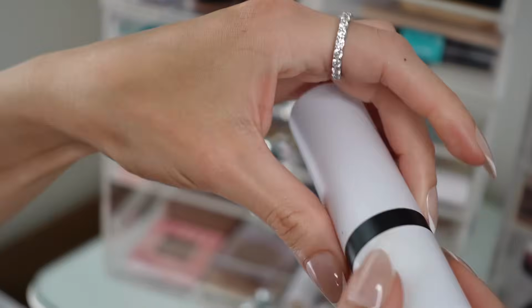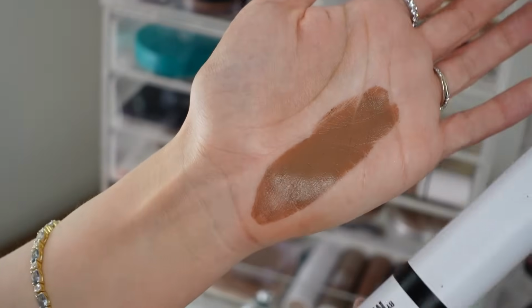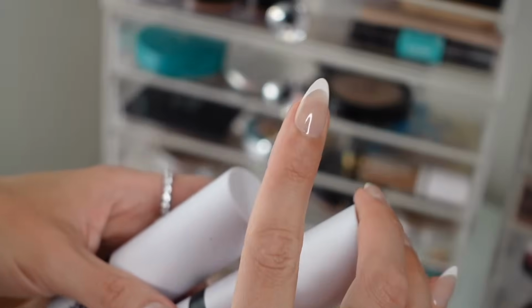I mean, you can definitely get the job done with the brush, but I would rather have maybe another product or more product, no brush than that. But that's what it looks like. We're getting rid of her though. I don't need it. This is the shade light medium. They're cute, but they gotta go.